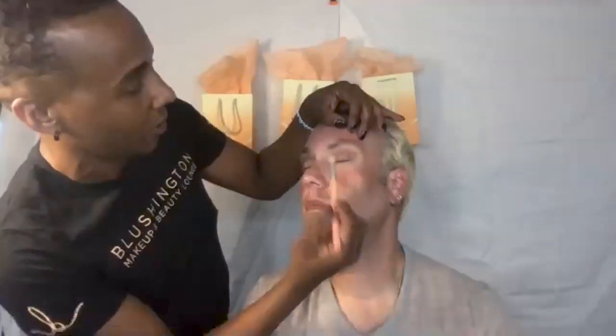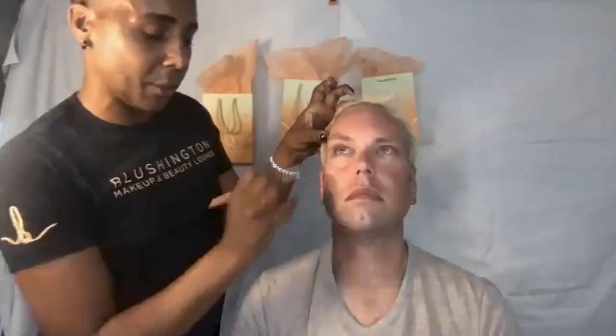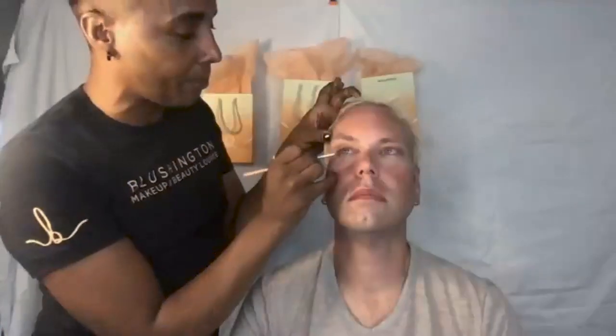Nice and gradual, as you guys can see. Just bring a little closer. It's a nice and gradual job. So now that we're almost done with that part, I want to use the dark brown that I used on the crease. Look up. You want to bring it halfway in the bottom so you can connect with the V color that's on top, giving that nice smoky brown. It looks really pretty and diffused in the bottom of his eyes.